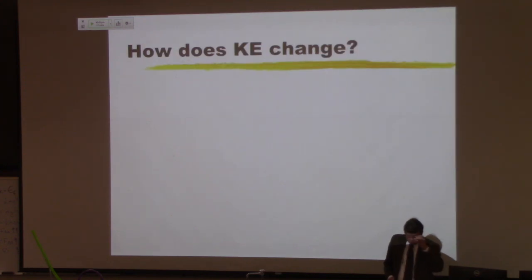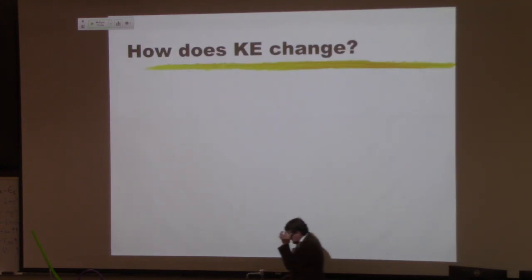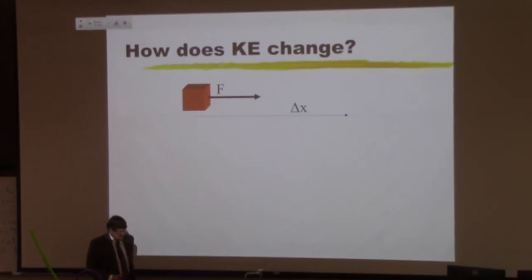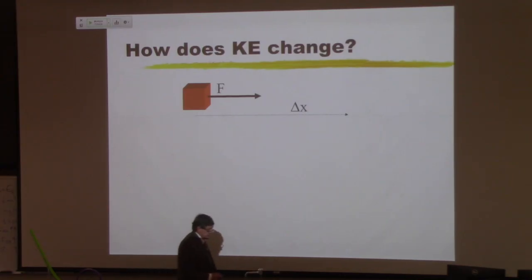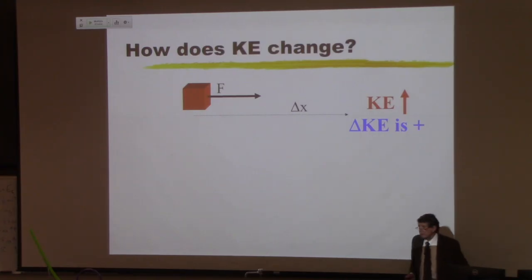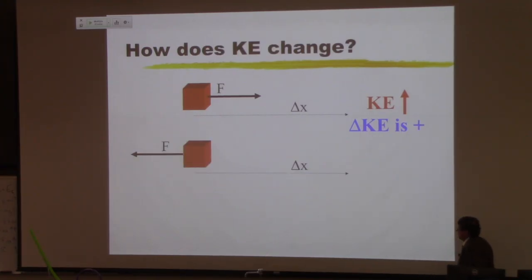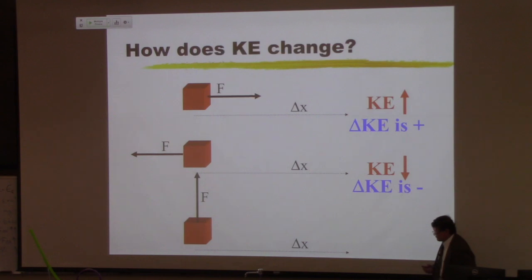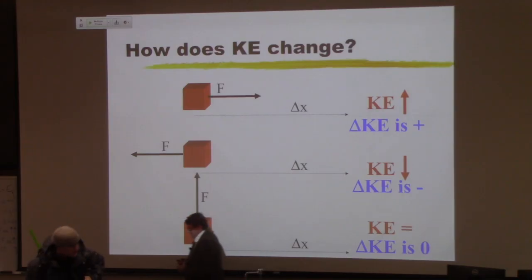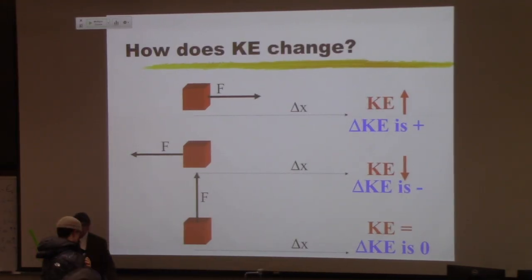Let's just remind ourselves where we've been really quick. We found that whenever we exert a force in the same direction as the object is moving, we increase the kinetic energy. We say that we have done positive work there. When we push in the opposite direction of the motion, we decrease the kinetic energy, and we say that we've done negative work there. If we exert a force that is perpendicular to the motion, we do not change the kinetic energy, and we say that no work is done.